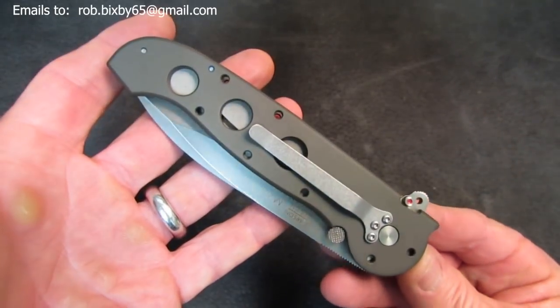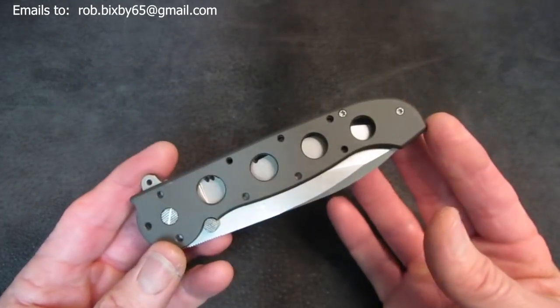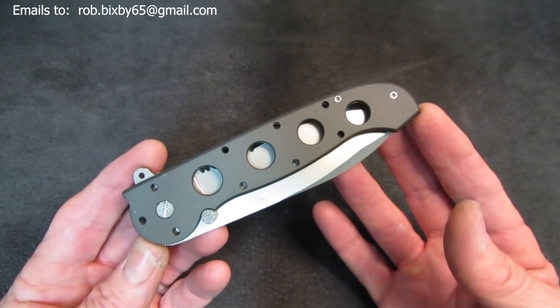Your price for this one, guys, $40. 40 like it is. 60 with an Apostle P edge. Next day sharpening available if it's one of the first 6. That's in your inventory as CRKT M21-14.